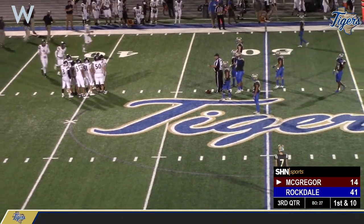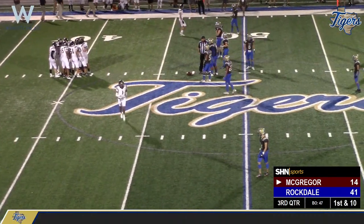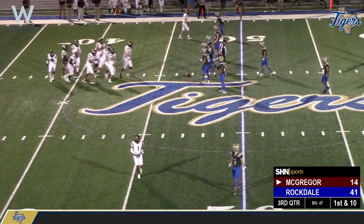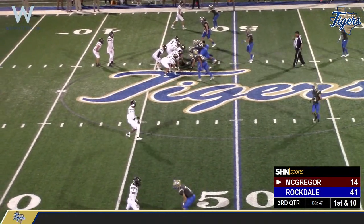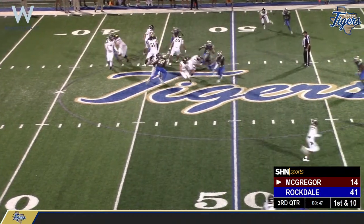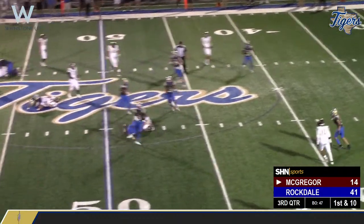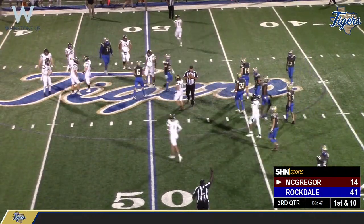It's just getting a tad chippy out there between both teams. Tigers leading 41-14, 1st and 10 for McGregor from their own 47-yard line in the gun. Receiver each side. Here's the handoff over the right side. Breaks outside midfield and then taken down at about the 48-yard line.